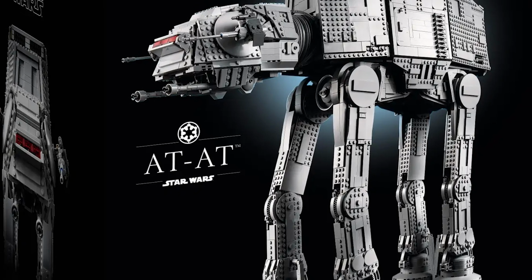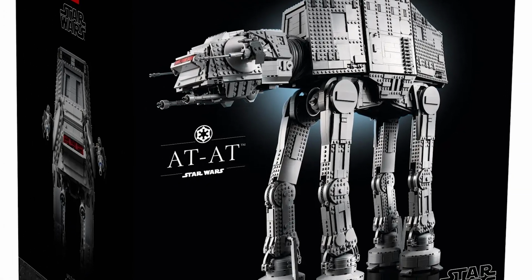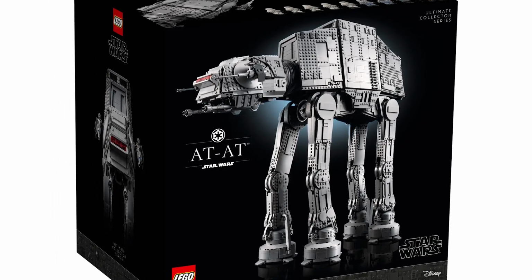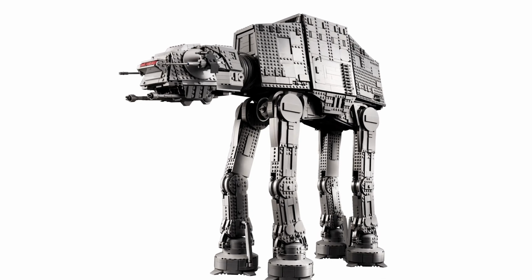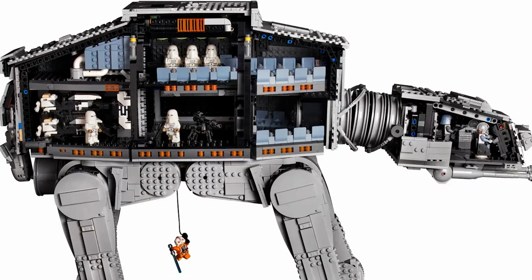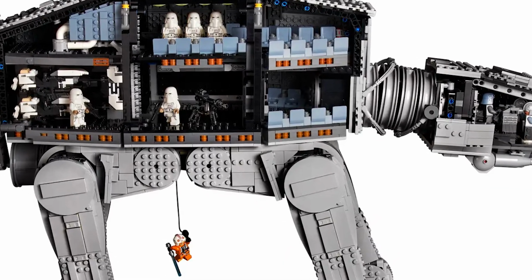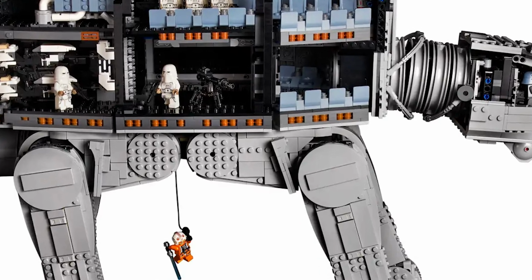Another LEGO holy grail set to retire is set 75313, the UCS AT-AT Walker. This one is in a class of its own. You can't compare it to anything else. It is undoubtedly one of the top 10 LEGO Star Wars sets of all time. I think without a doubt in the top 5 for UCS sets. And if it's not in your top 5, it has to be number 6 or 7. It's an elite LEGO set, and not enough good things can be said about this set.